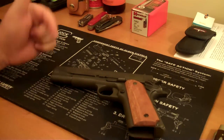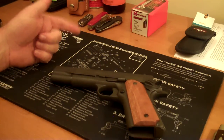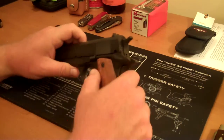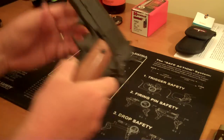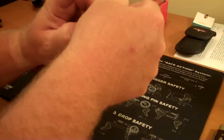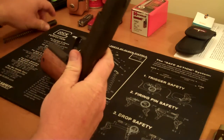To give it my own spin as far as the review goes, let me give you an idea of what really sets this apart from the Colt. I wish I had the Colt down here with me, but I don't. But let's take this down and I'll show you exactly why this was sent back to Armscor.